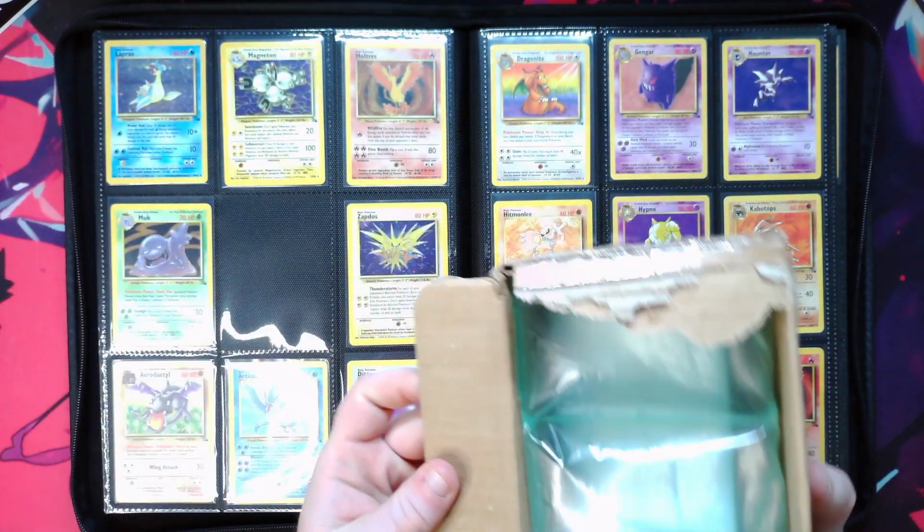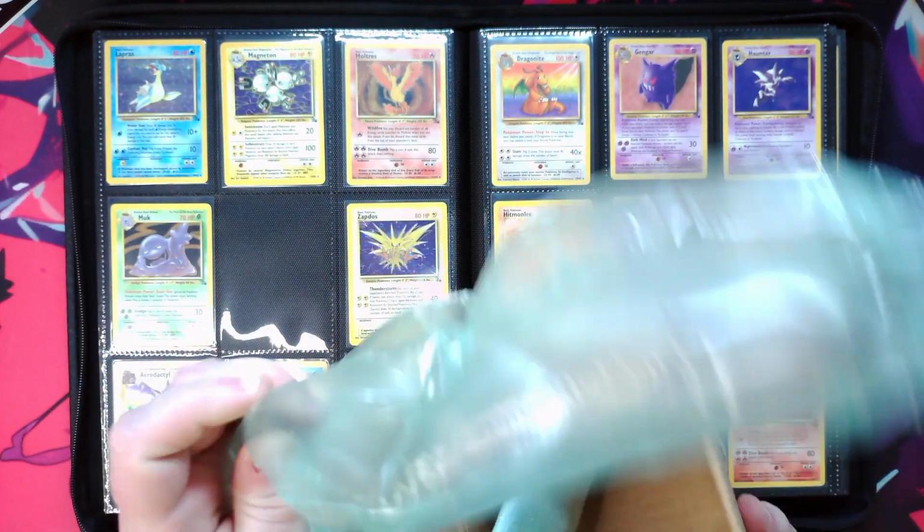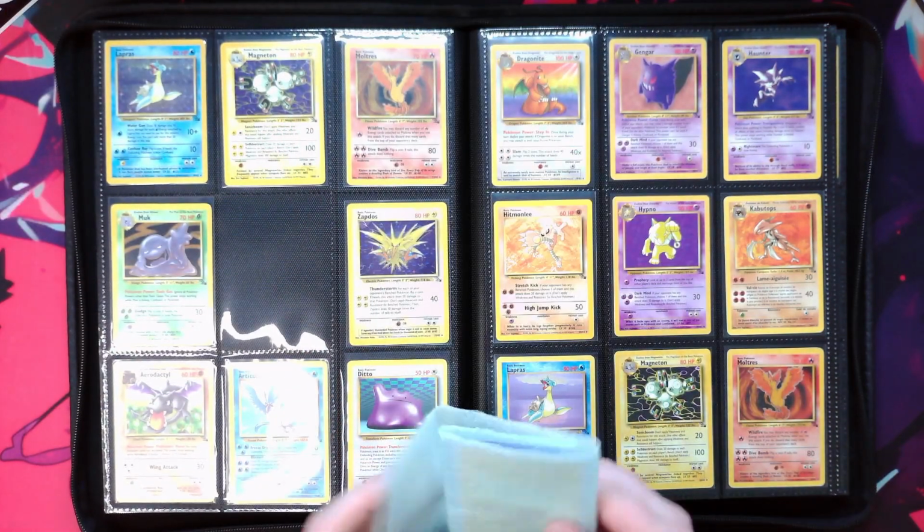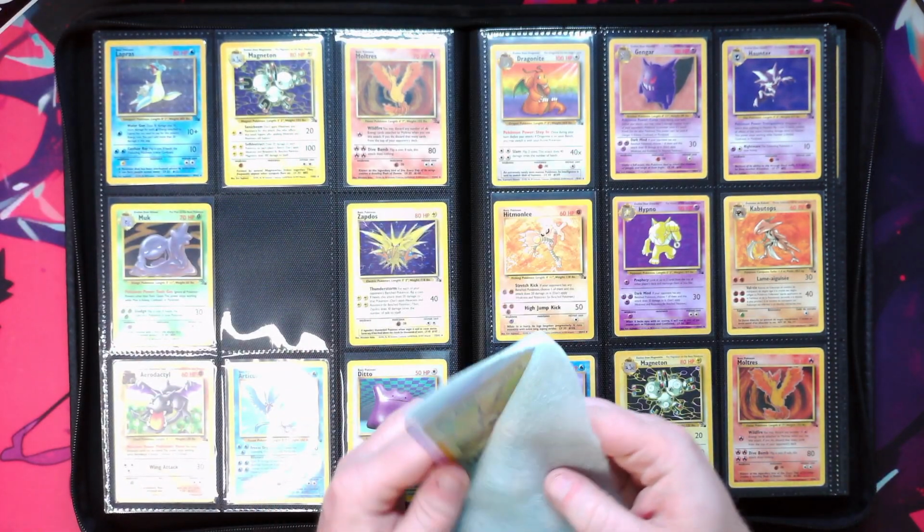Ooh, and there's even some air bubble mailer things in there as well. Very good packing from the seller. Definitely getting really good feedback from me. And we have it right there.